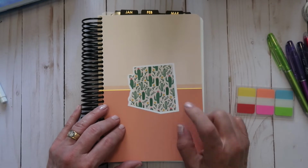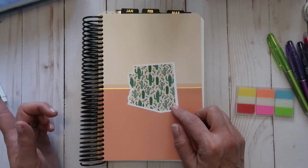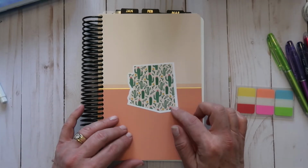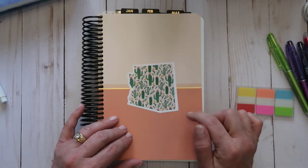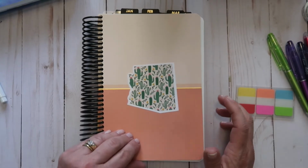The sticker that I put on the outside is a sticker that my daughter made. We are doing a show this week in a craft fair, and we did make vinyl stickers for that. So she hand drew the Arizona one, and I thought it matched perfectly, so I stuck that on the outside.